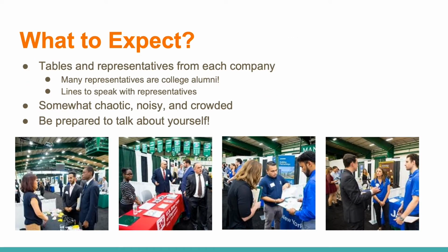All right, so what are some general things to expect when attending a career fair? Whether this is your first career fair or not, it's always a good idea to assess what the environment is going to be like before actually setting foot in there and coming up with some kind of a game plan. So first, there are going to be tables and representatives from each and every company. And many of these representatives are also college alumni. That will be indicated on their name badge. They will have an indication that says Manhattan College alumni. And this is a great thing because right off the bat, you have a commonality with that person and something to bring up in a point of discussion.